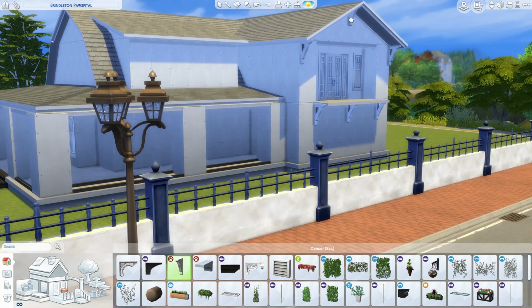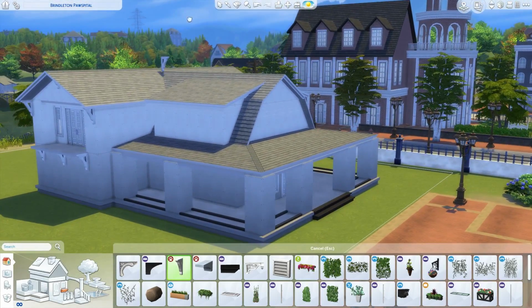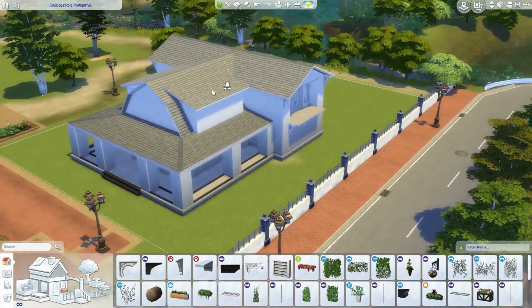Yeah, then we can have another one up here. Cool, so let's do the same thing. Yeah, so I feel like this definitely has kind of a country flair to it, too, which I think works really well for Brindleton Bay. Alright, so there we go.